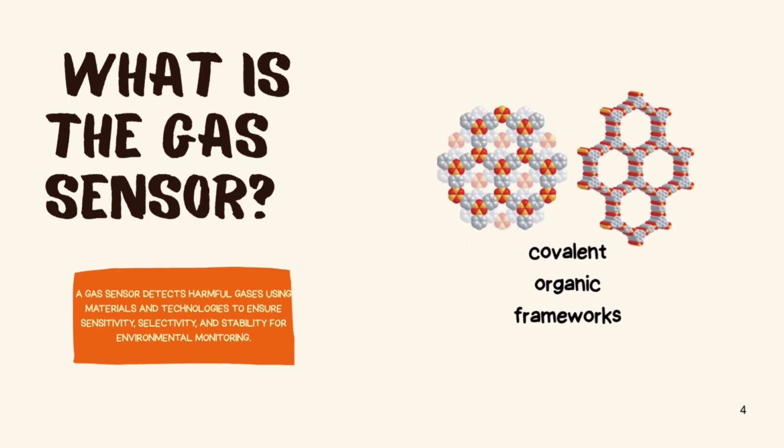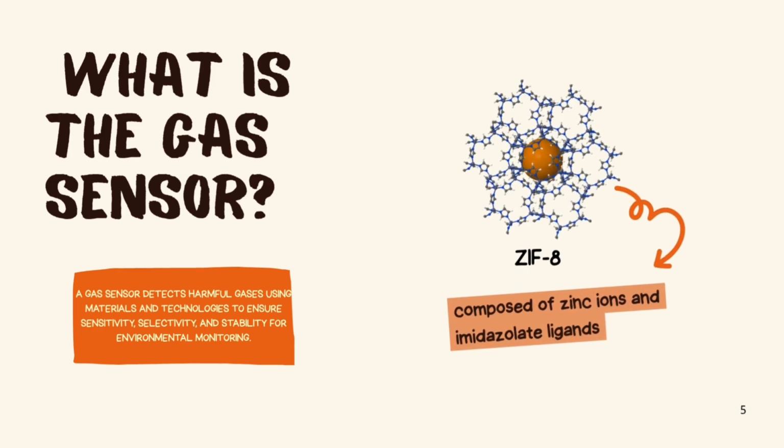COFs, built entirely from organic molecules with super strong bonds, can literally switch on and off under UV light. Total magic circle vibes. Some can detect ammonia in just 0.8 seconds. And now, spotlight on MOFs.